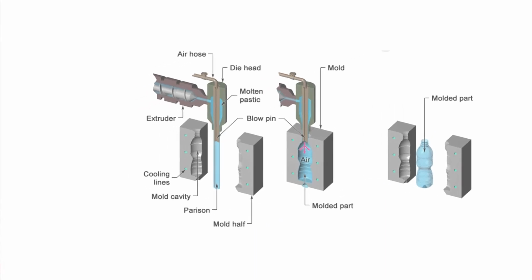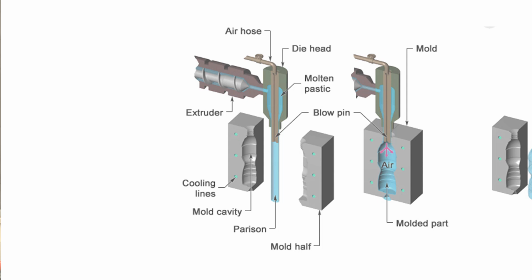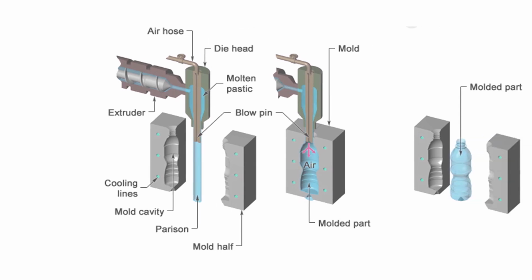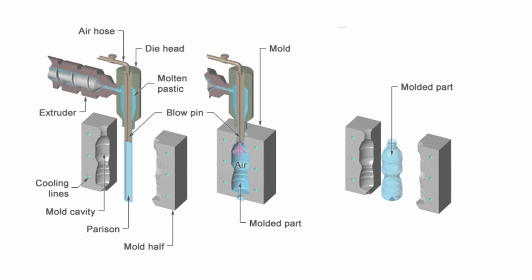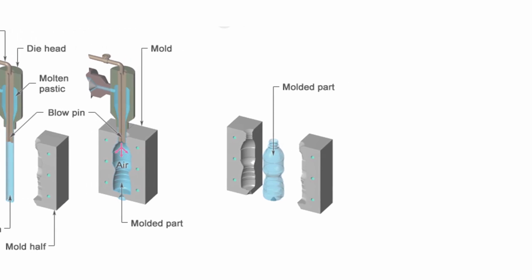The process starts with virgin plastic in the form of pellets. The pellets are melted using an injection molding machine and injected into a mold to create preforms. The preform is stretched into a mold using heat and pressure. The stretching ability of the plastic is essential for the success of the process.